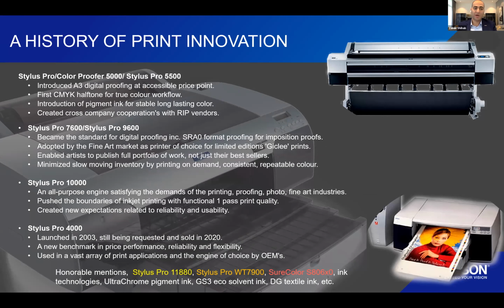We have a lot of products to highlight, but I just picked 3 or 4 of them because these really changed the graphic industry in the past. And I'm sure these new products that you're going to see today will do that also for the future. So we introduced our products, and many of the people who are going to see this webinar, or joined us already now, know them, and some of them are still working, by the way, in the market.